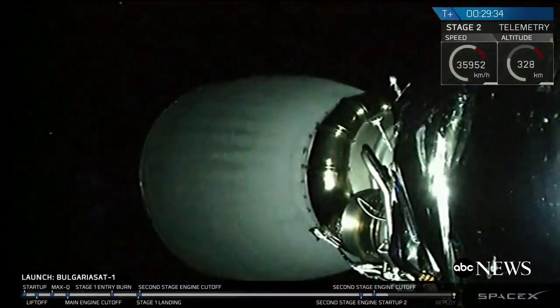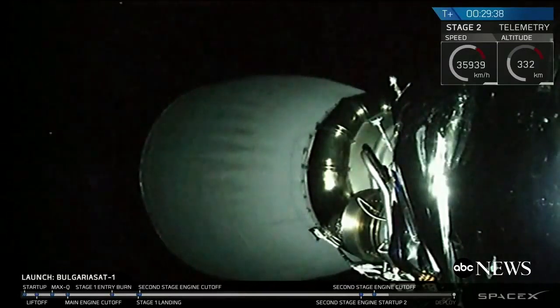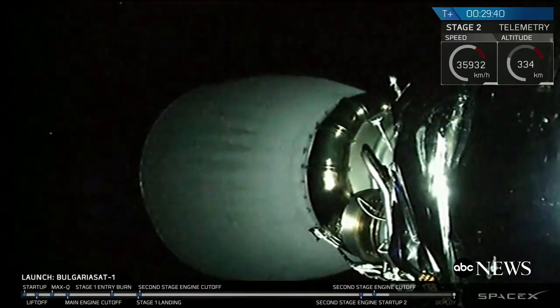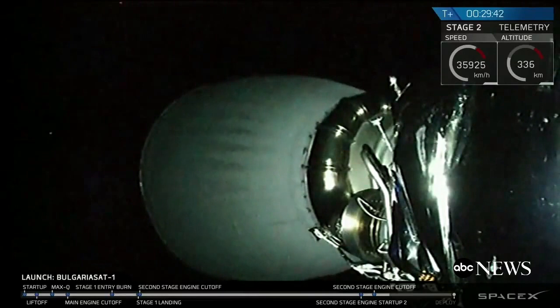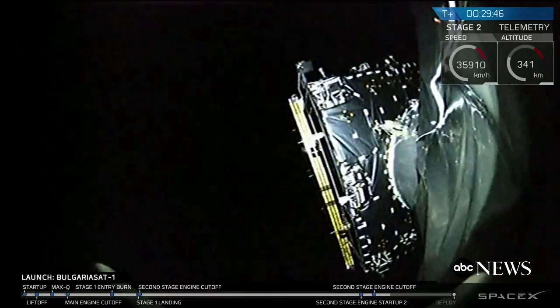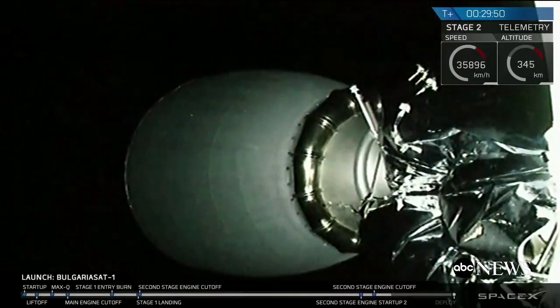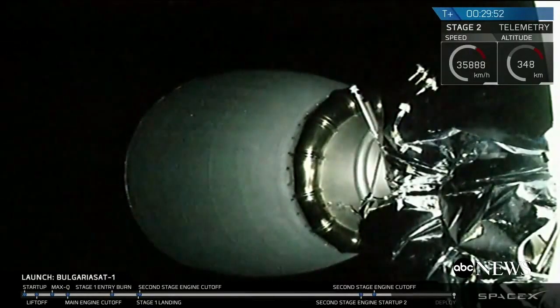So right now, everything looks nominal from outer space. We are in a good orbit for our second stage right now. And we are going to be coming back in about 5 minutes as we cover payload separation of Bulgaria Sat from the forward end of our second stage. That is actually an image of Bulgaria Sat at the forward end of the second stage. So we'll be back shortly.